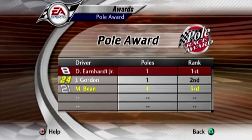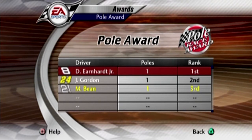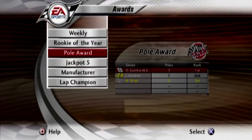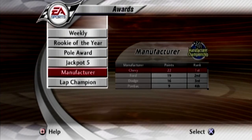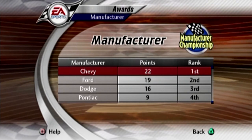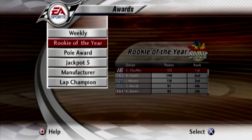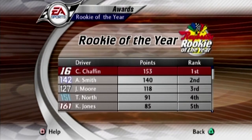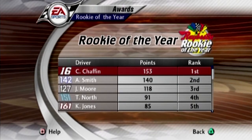And we now have 3 pole winners, myself, Jeff Gordon, and Dale Earnhardt Jr. We would qualify for the Budweiser Shootout next year. No Jackpot 5 winners as of yet, but Chevy now has an advantage over Ford in the manufacturing championship. And as we look at the Rookie of the Year, we are still being led by Chad Chaffin, even though he did not have the best of finishes at Las Vegas.